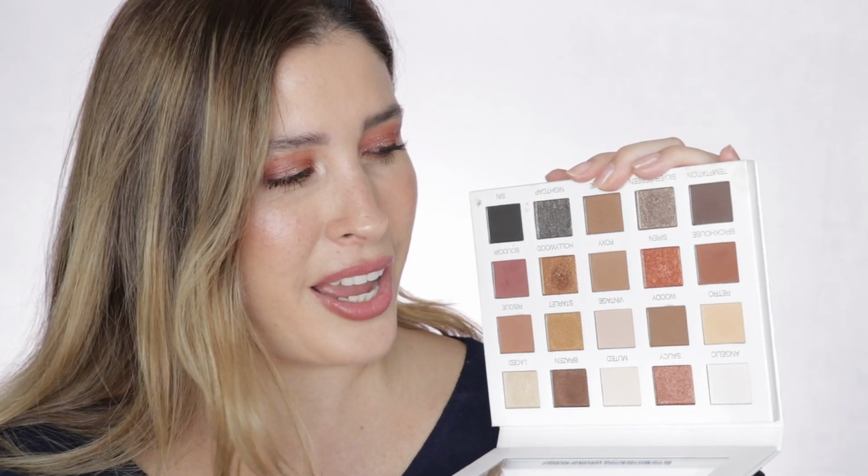And this is a gorgeous palette, and if you have the opportunity to get it, you will not regret it. The formula on this palette is outstanding, and the color story is just marvelous. So yeah, definitely this one holds a very special spot in my heart.